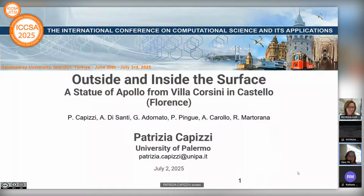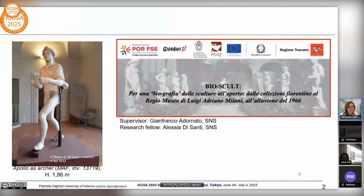Okay, the title is Outside and Inside the Surface, a statue of Apollo from Villa Corsini in Castello, Florence. The authors are Capizzi, Di Santi, Adornato, Pingue, Carolo, Martorana, and the speaker is Patrizia Capizzi. Okay, good afternoon again. I'm talking to you about the case of the statue of Apollo. This is located in Villa Corsini in Castello near Florence. It's a marble statue representing the god Apollo as an archer from the collection of the National Archaeological Museum, Florence.